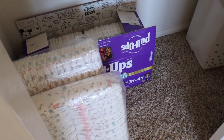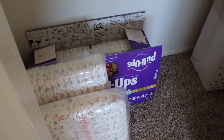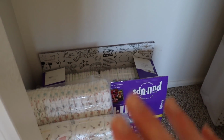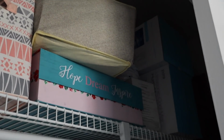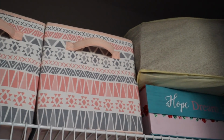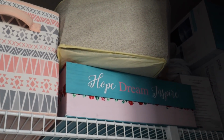On this side, it is primarily just extra diapers and pull-ups and sizes of diapers that were left over from Kylie that she hasn't grown into yet and things like that. So that's our diaper storage area. And then in the top of the closet, I just have a couple of storage bins really that have random odds and ends in them. And this one's a little keepsake box that has special mementos from her first year.